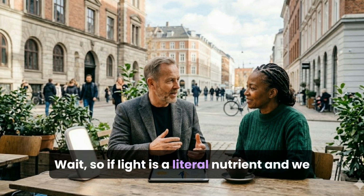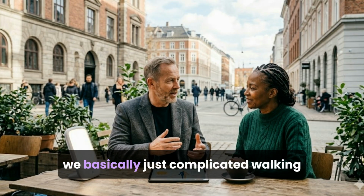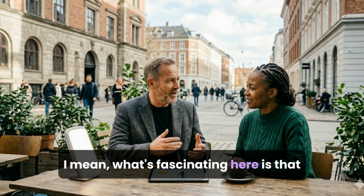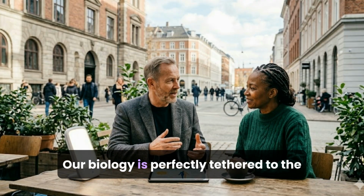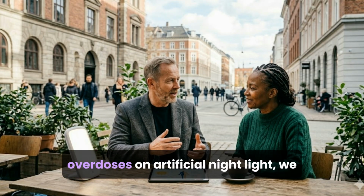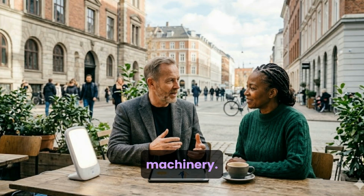Wait, so if light is a literal nutrient and we need the sun to synthesize vitamins, are we basically just complicated walking houseplants? I love that. I mean, what's fascinating here is that, yeah, we kind of are. Our biology is perfectly tethered to the solar cycle. And when we lack daytime light but overdose on artificial nightlight, we completely break our ancient biological machinery.